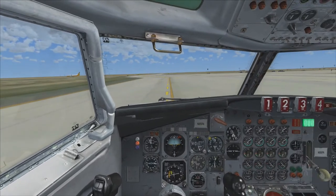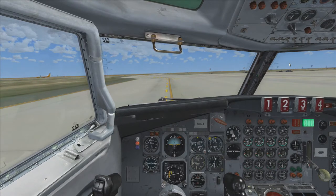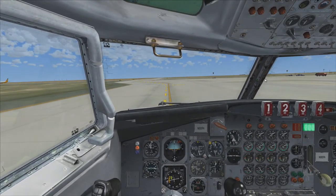Pacifica 6462, halt position, caution the Boeing on the taxiway. Pacifica 6462, continue taxi. Roger, Pacifica 6462.